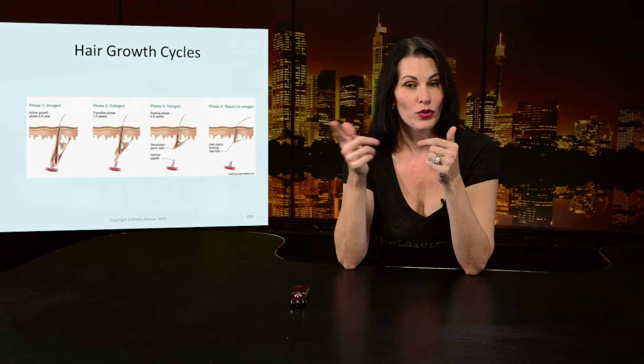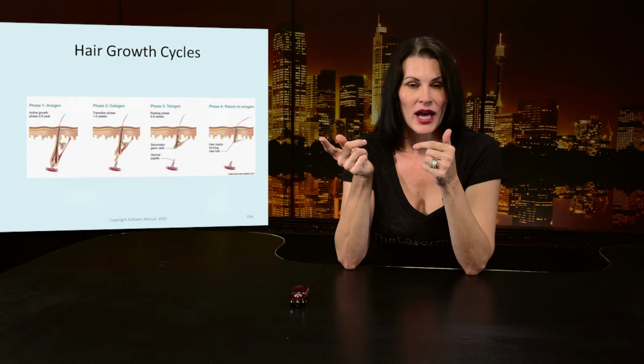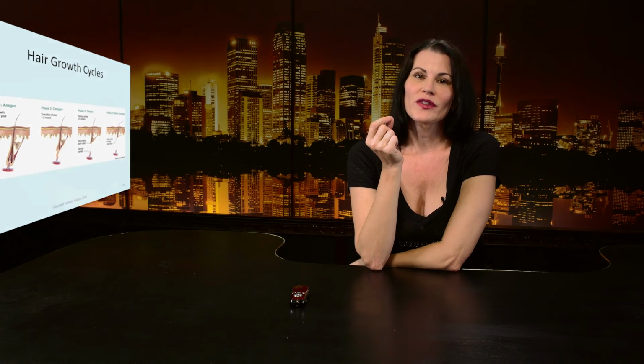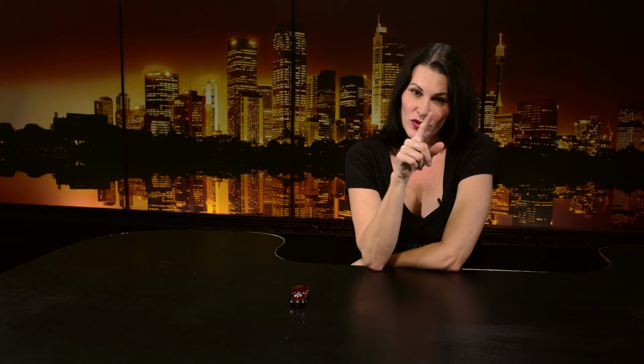It's just waiting to be pushed out by the new anagen hair. And it doesn't have that bulb at the bottom of it. So if it doesn't have that bulb, which is what's absorbing the laser light, creating the heat, which is creating the damage to the stem cells that are down around that bulb and also in the bulge area.